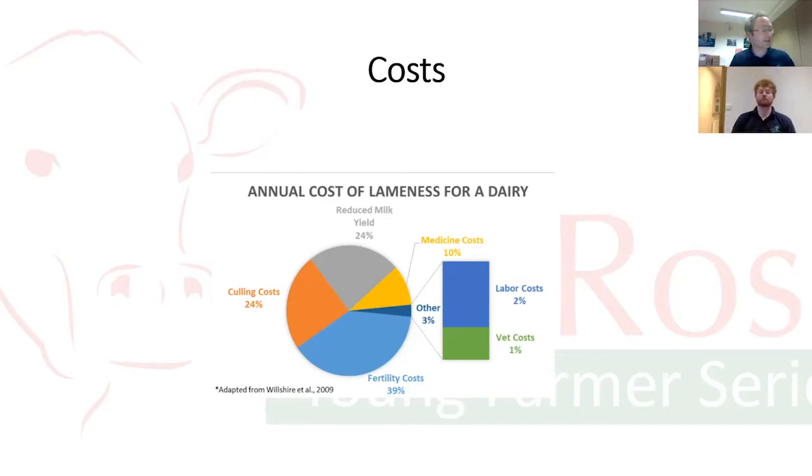And I think that's something that we can miss sometimes, is that as soon as a cow goes lame, she's far, far more likely to go lame again. And any cow that goes lame ends up being lame more than once, and especially a cow that ends up being chronically lame is probably on the fast track to being culled. So I think culling is a huge, huge issue with lame cows, and is probably one of the main drivers of the costs associated with these cases of lameness.